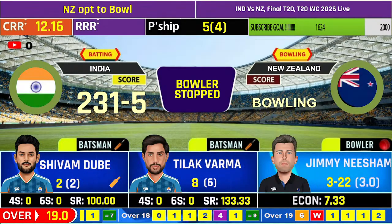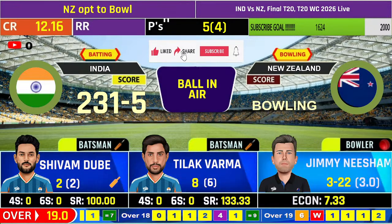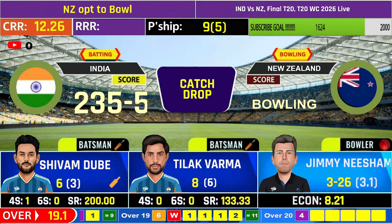It's an interesting ground, this, because of the bigger side boundaries. The slow bouncers generally tend to work very well. I remember in the IPL finals as well, plenty of that was used, and that was very effective. It seems to have worked today as well. But that seems to work much better when the ball is slightly scruffed up. It comes on much slower to the batter.